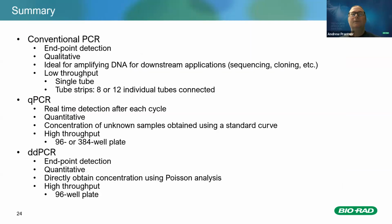So to summarize the 3, you've got conventional PCR, right? Its endpoint is qualitative. It's kind of a yes or no, is it there? It's generally pretty low throughput, right? Typically you're in a single tube, or maybe you're using a tube strip, right? Or two. But again, you have to read those out through an agarose gel, and it is pretty low throughput.